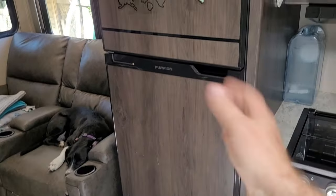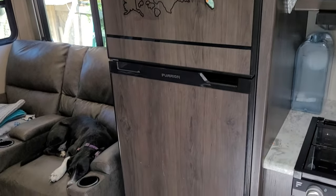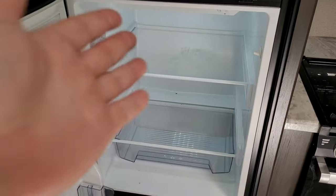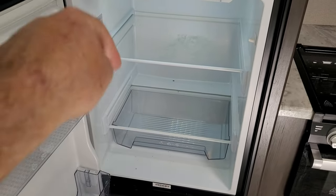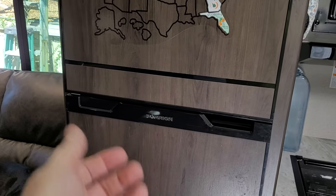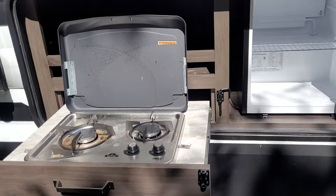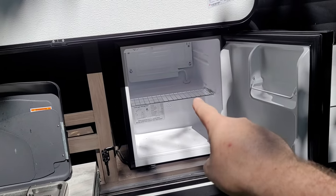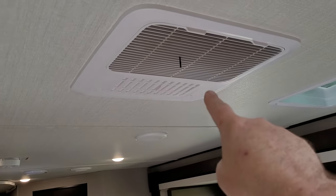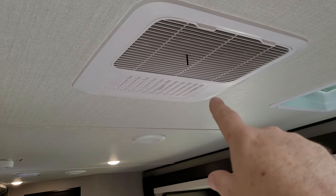The fridge. I know I have said it many times before, but I love this 12-volt fridge. There is plenty of storage in there, and the freezer as well. This was another reason why I went with this particular model. It had the recliners and the 12-volt fridge that I wanted. I also love the outdoor kitchen. I use this thing all the time when I'm camping, and I use the outdoor fridge as an extension of the indoor fridge. The ducted AC is really nice as well. I think it helps keep it quiet when the AC is running.